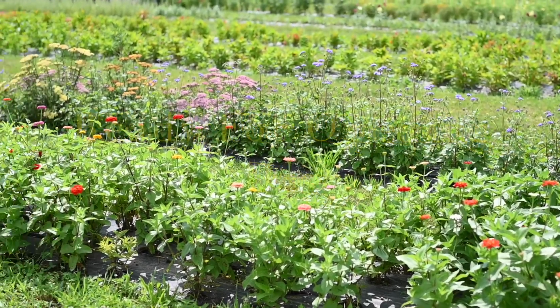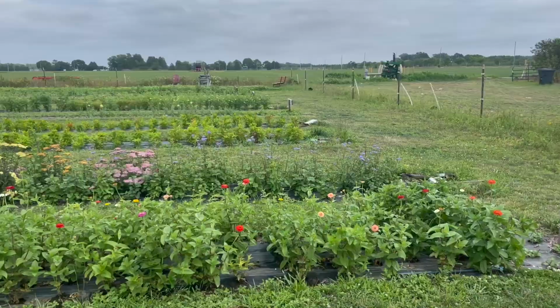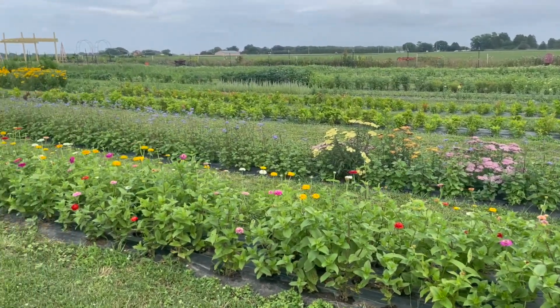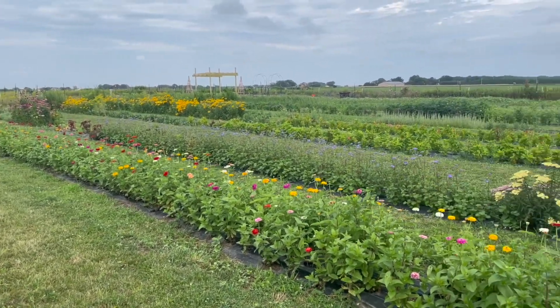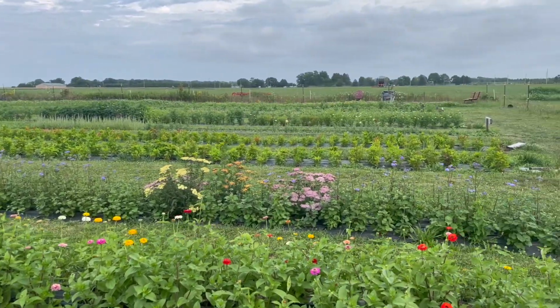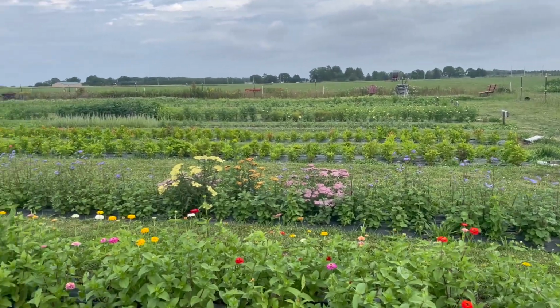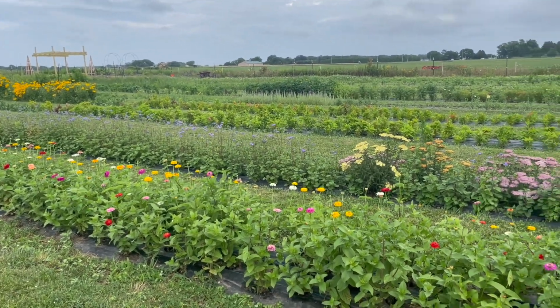Okay, so let me show you around as to why I decided to open up the farm tomorrow for my first U-Pick. All right, guys, so I'm just gonna pan the farm right now, just so you can see what everyone will see when they walk in. So as you can see, when you walk in, it does look pretty beautiful. I'll show you the rows back there that are not really blooming yet, but I have a lot of zinnias and a lot of other flowers, so let's go through them.